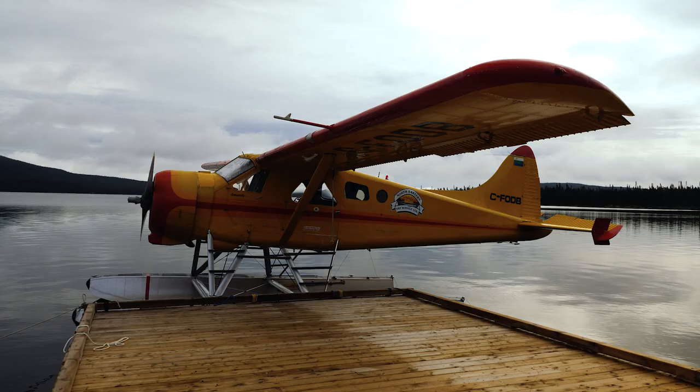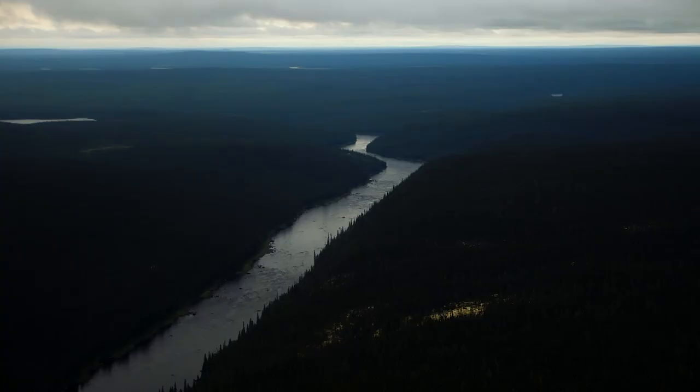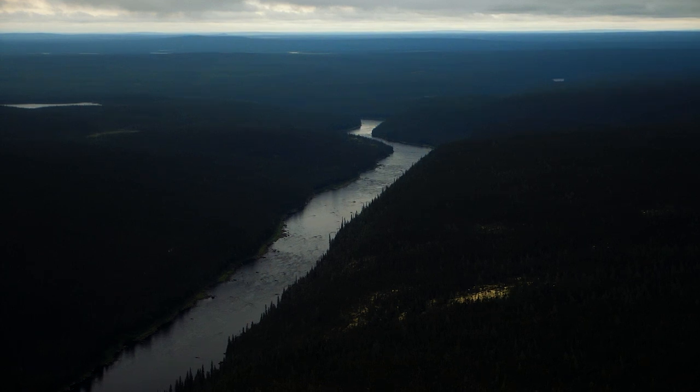We piled our gear into the float plane and swiftly took off and enjoyed an incredible sightseeing tour from the air.